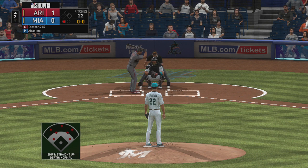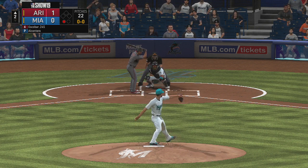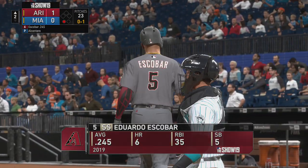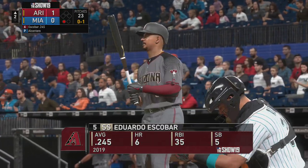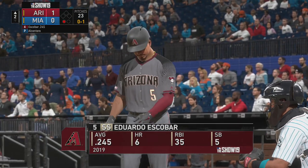Batting fifth, Eduardo Escobar standing in. Eduardo Escobar. As he swings and misses at a first pitch fastball, 0-1. He comes in with that average down in the .240s, 6 home runs and the RBI count at 35.